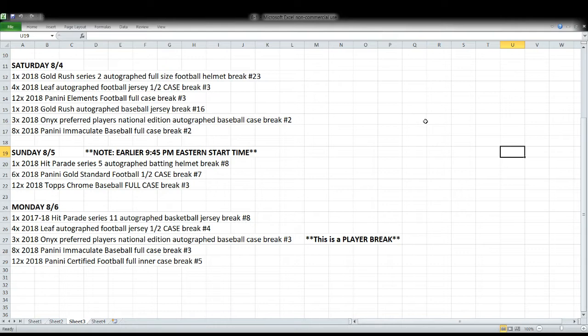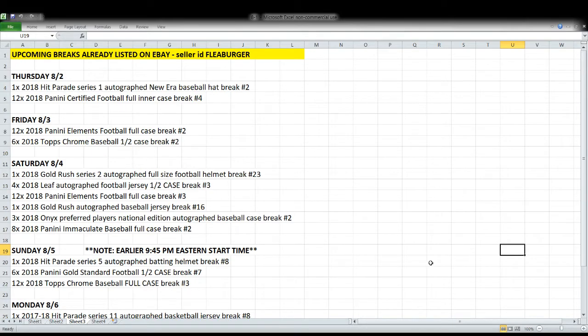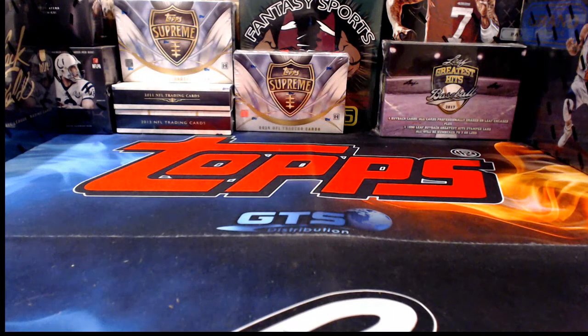So probably somewhere in the Tuesday, Wednesday-ish range, we'll also throw in some Allen and Ginter because there's more of that hanging around. And yeah, from there, we're just going to have to work stuff in. Lots and lots of stuff dumped out right here in the last week or 10 days.